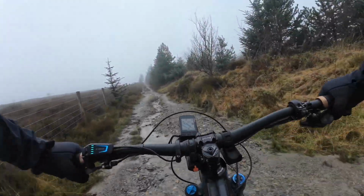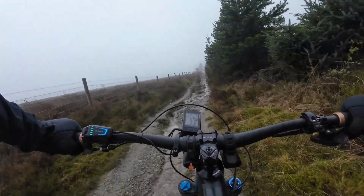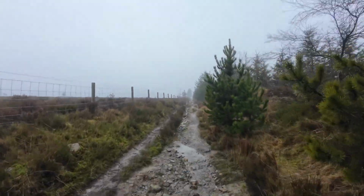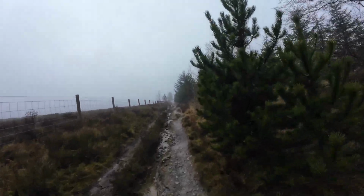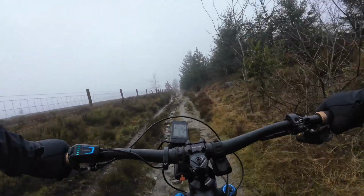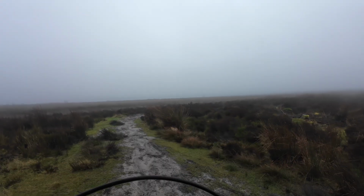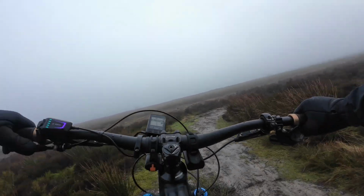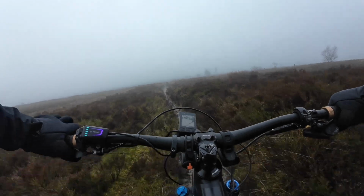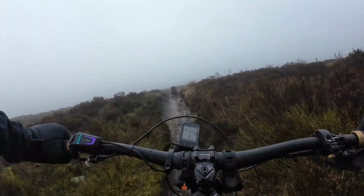Head on up here. I've not ridden this section before because, like I say, this isn't one of the One Planet Adventure mountain biking trails. My days, that was deeper than it looked. Just cross that stile, back onto the moors. Now let's follow this trail up. Bit narrow here.